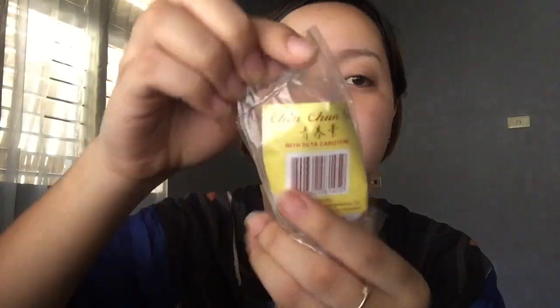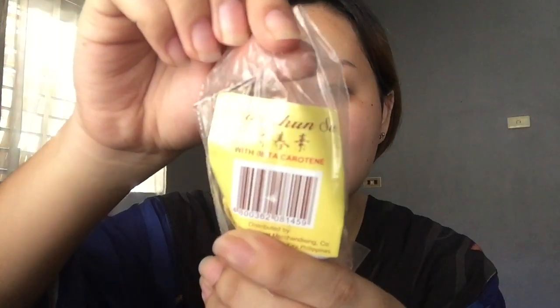So it's called, it's very famous. Ano ba yan? Makikita nyo ba? Manji. Ayan. So it's called chin chun soup. Diba? JJ! So I've been using this for 9 years already and this is my favorite cream.